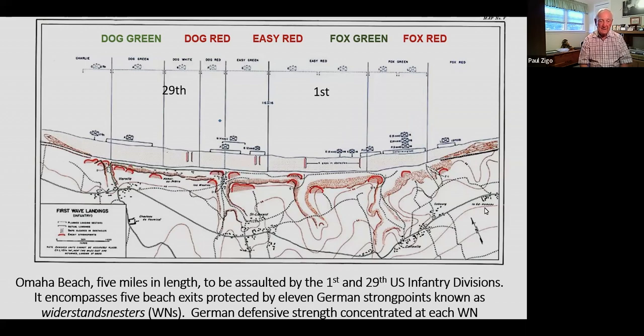And yes, it encompasses 5 beach exits, protected, by the way, by German strong points, known as Widerstandsnester. And by the way, it's here where the Germans concentrate their defensive strength, not across the length of the beach, but at the various Widerstandsnester locations. All right, more to come.